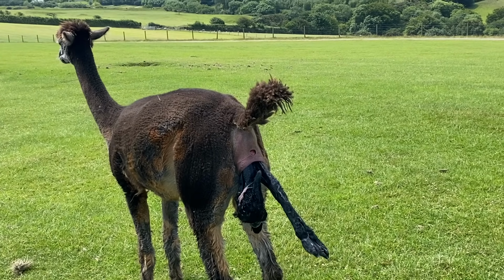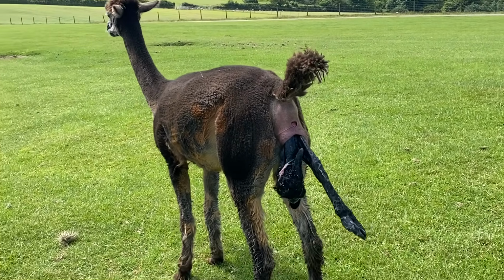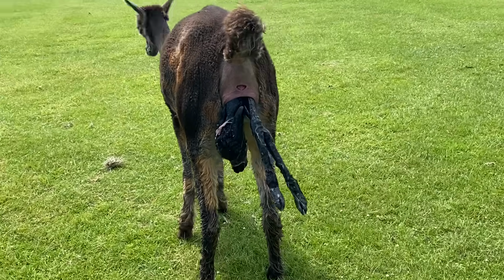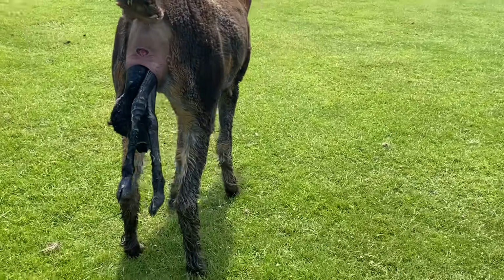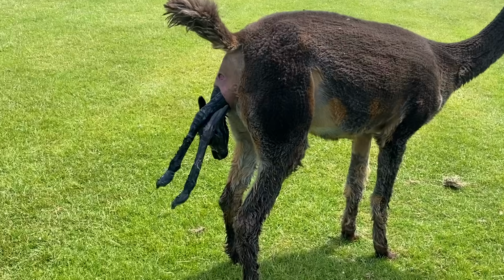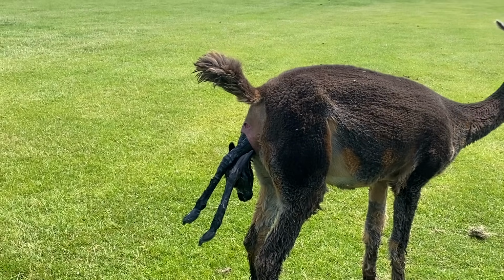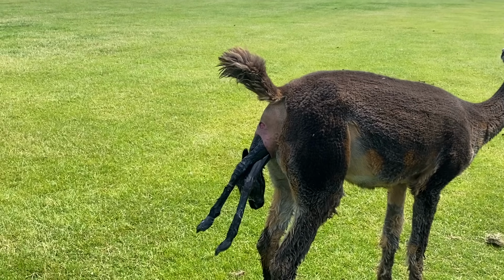That was a good push. Bit of neck, bit more neck. Watching for these shoulders. Just about, well, we're 20 to 12. Most alpaca births happen during the course of the morning. Alpacas still birthing in the evening is more of a worry.